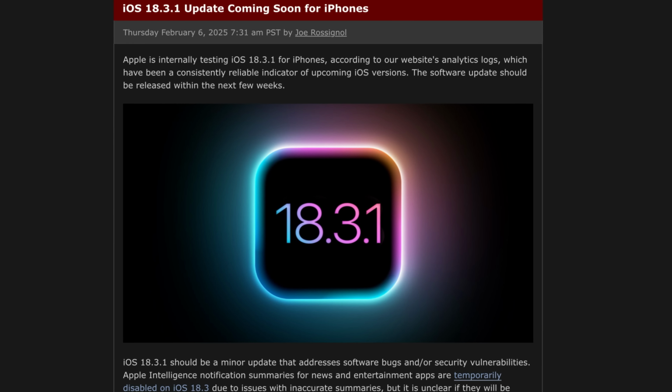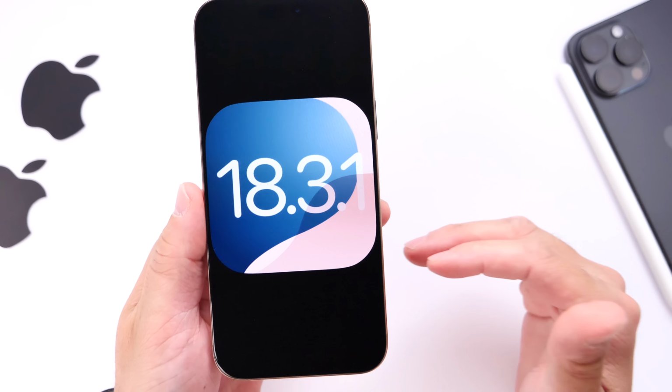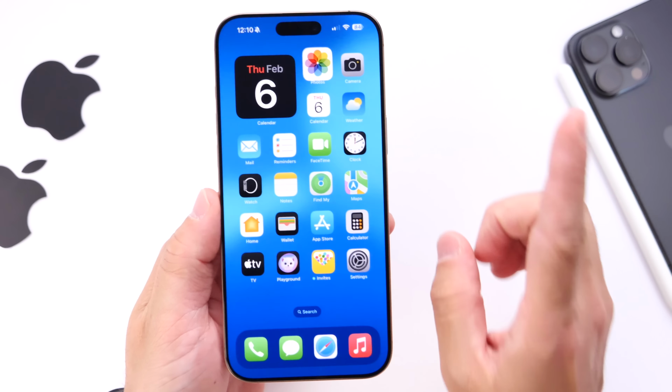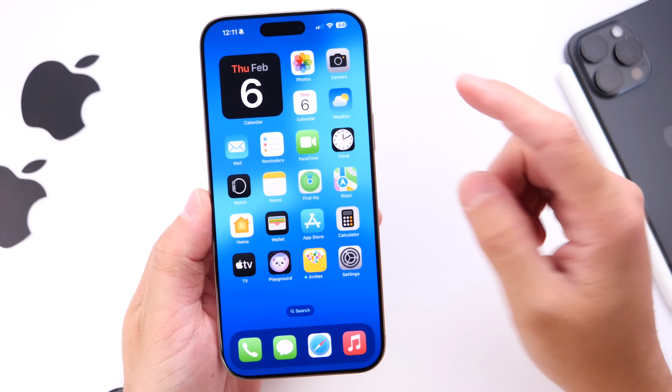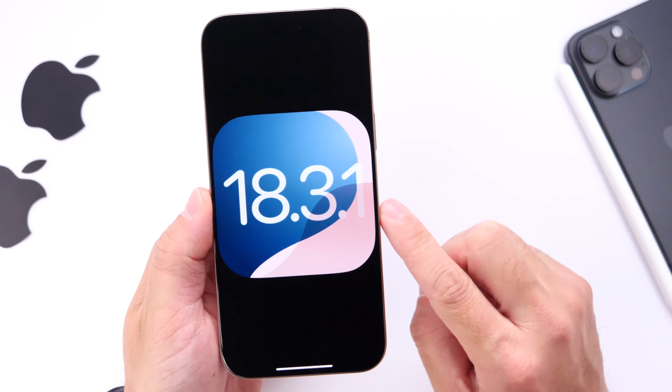Now, as we know, when this happens, we typically get the update within about a week or two at the latest. So in today's video, I want to talk about some of the issues that Apple could be addressing with their next update for iOS 18, 18.3.1.